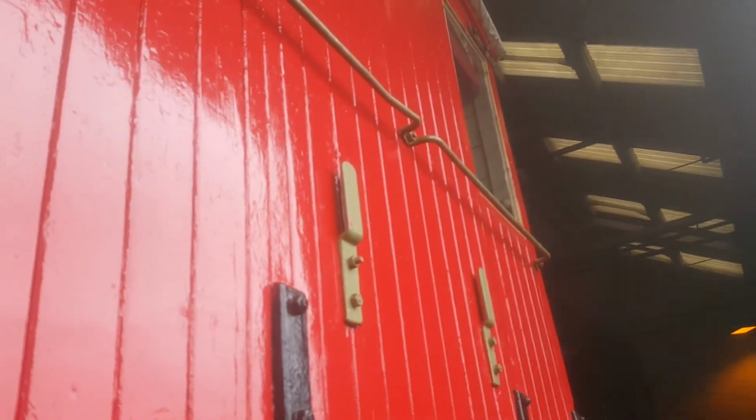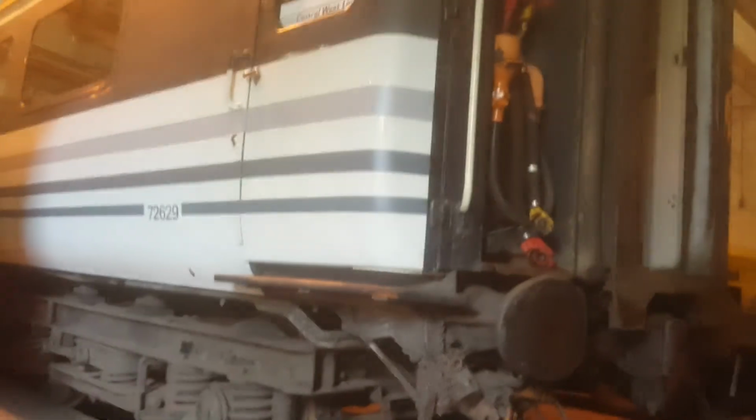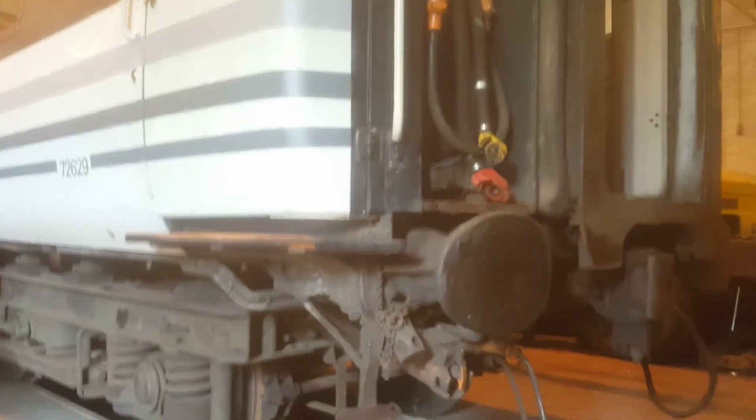Stand by here. This is very old. It's been used as a mess room. This is 6686. If you'd like to walk down and have a look, you're very welcome. So we've got an eight-year plan on this to get it going again.